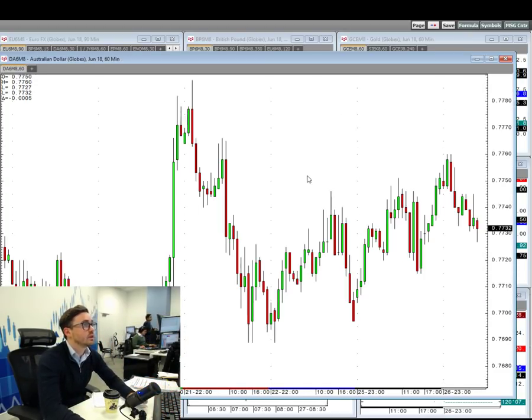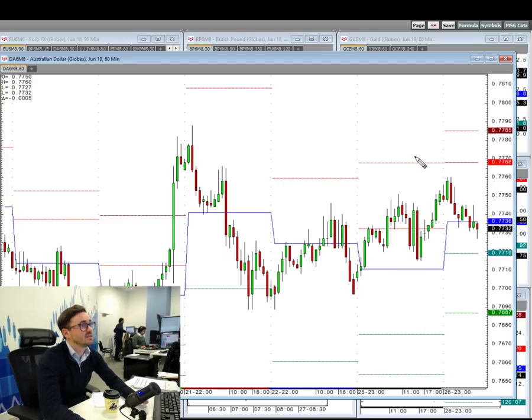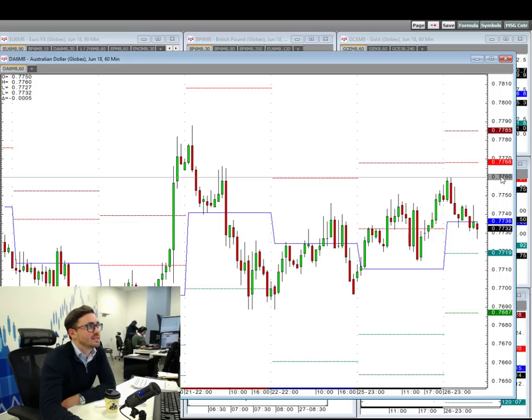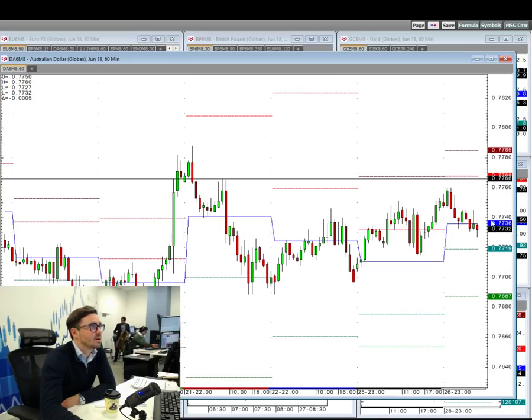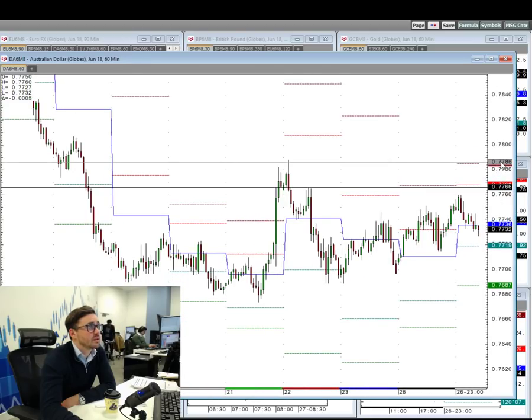Starting with Aussie dollar. Let me just put the pivots on here just to give it a bit more clarity. You can see it's ranging, choppy. As I said yesterday morning, it wasn't going to be a day where there's going to be a clear trade all the way through all these support and resistance levels. I think today R1 looks like a good level for a range bound short. In fact, I quite like the look of that.